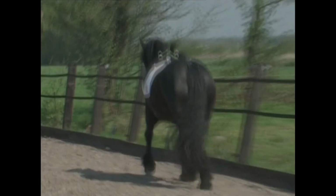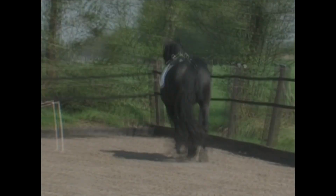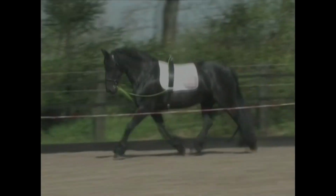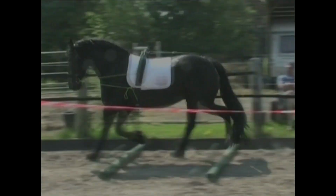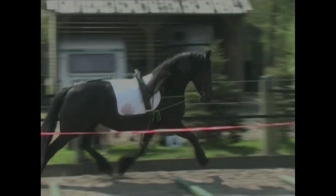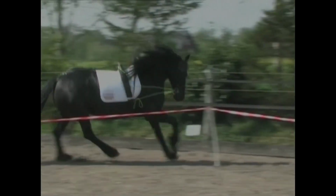If the back and vertebrae are not supple, the horse's nervous system can be disturbed. This can lead to all kinds of undesirable effects, not only on the pregnancy, but also on fertility. A supple back also contributes positively to a birth without complications.